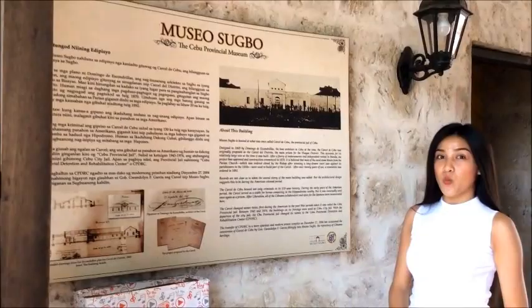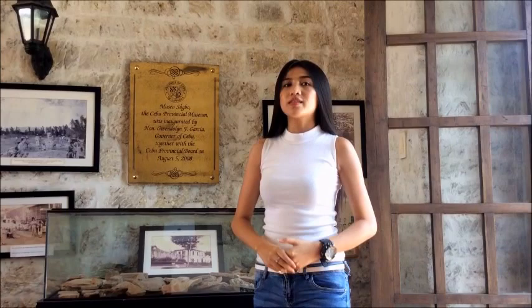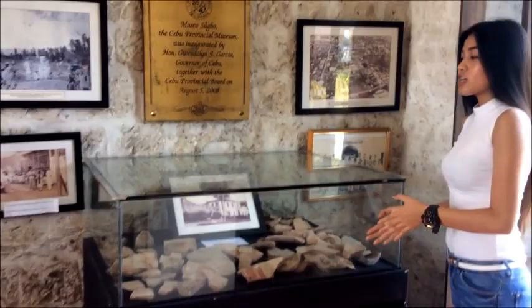Museo Sugbo was once called Carcel de Cebu, the provincial jail of Cebu. It was designed by Domingo D. Escondillas in the year 1869. First, it was called the Cebu Provincial Jail. With the departure of the City Jail, the Cebu Provincial Jail changed its name to the Cebu Provincial Detention and Rehabilitation Center, or CPDRC. So, you can see there some of the remains of the clay roof tiles of Carcel de Cebu.